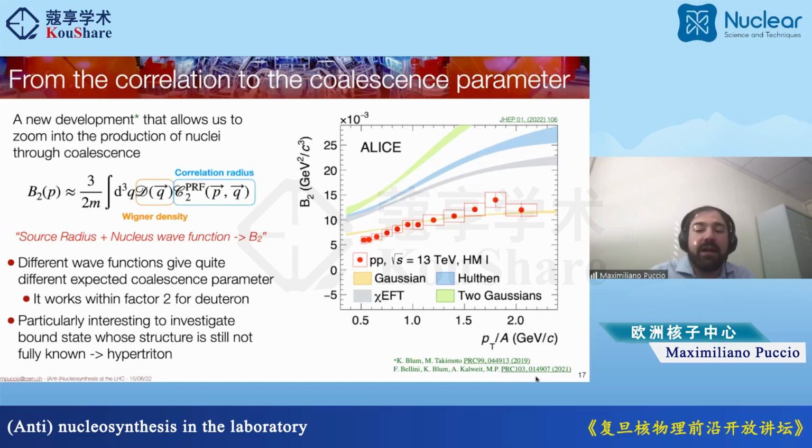So we have a recent paper on PRC where essentially we exemplify this kind of formalism. What you see here, in the recent paper of ALICE, is the B2 as a function of momentum, compared with the coalescence prediction based on this formula. We have the correlation radius, taken from ALICE's measurement, and the Wigner density, essentially taken from different wave functions of the deuteron. In this case, you see different wave functions and how these adapt to our measurement.